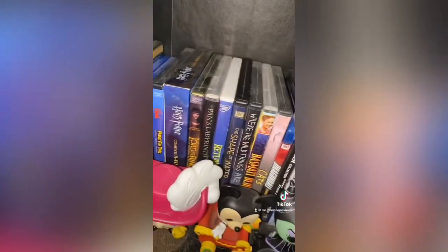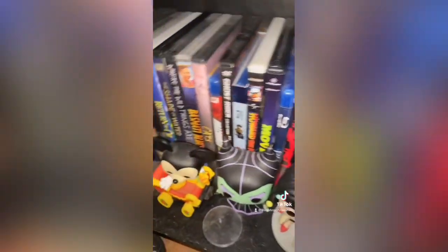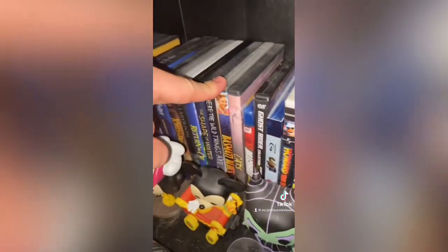After that, we have Fantasy, which starts with Charlie and the Chocolate Factory, the Tim Burton one, and ends over here with Where the Wild Things Are. Then we have a fun little joke section for bad movies, which starts with Basmati Blues and ends with Vampire's Kiss.